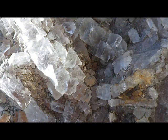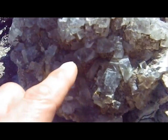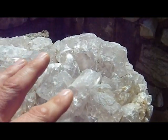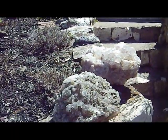This gentleman here has just shown me his specimen from his grandfather. You see cubes, lots of little cubes, beginning of octahedrons. That's phenomenal. That's going kind of pinkish, eh? And is that also from the noise mine? Well, all of these mines around here basically produced all the same.